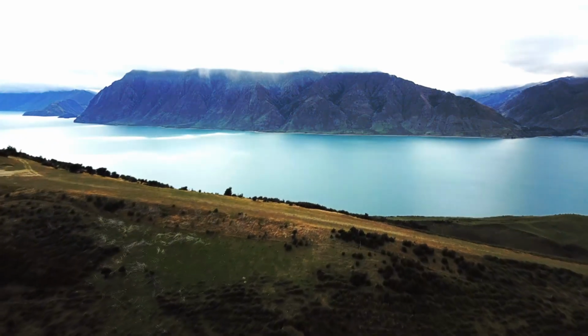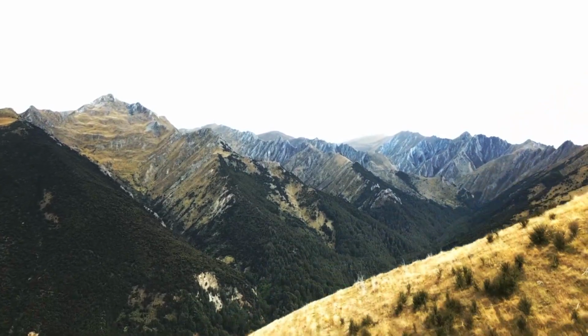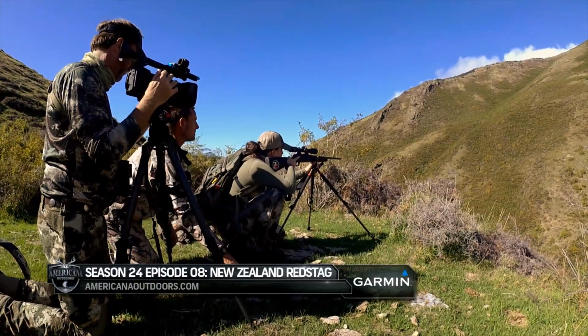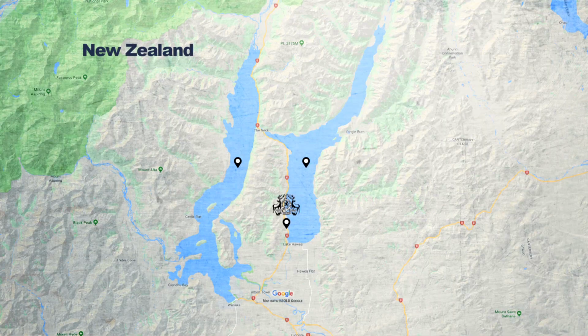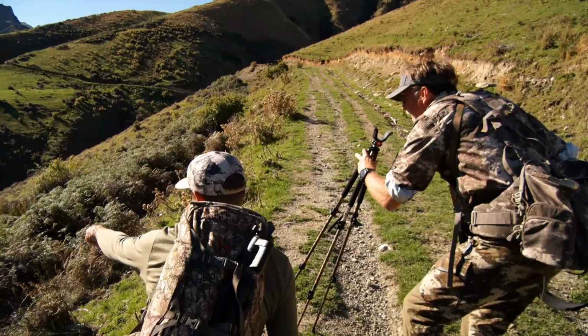This week, Americana Outdoors is in New Zealand for the hunt of a lifetime. Last season, Wade Middleton and Thompson Center's Danielle Sanville went after the magnificent red stag on Glen Dene hunting and fishing properties between Lake Wanaka and Lake Hawea.